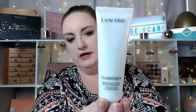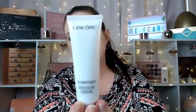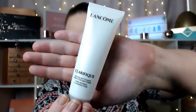Our next product, I'm trying to smile, is some Lancome, and I do like Lancome's brand. So this is some Clarifique, which is a pore refining cleansing foam. So let's hold that up. Okay, so there's the product. It is a gel again. It is a cleansing foam, so I don't want to put too much on my skin. It didn't have a seal on it. But yeah, it's very, very thick.